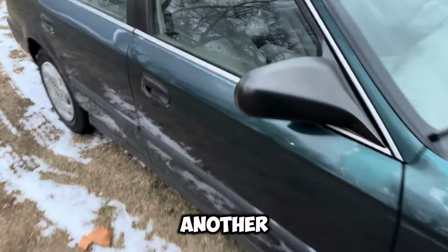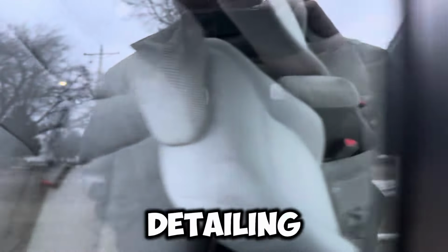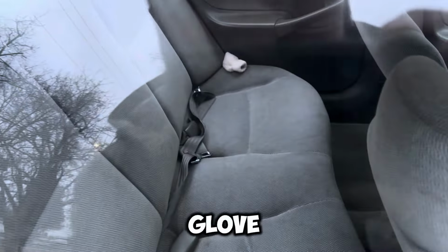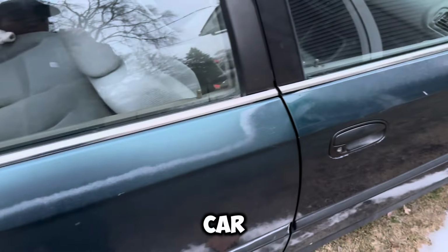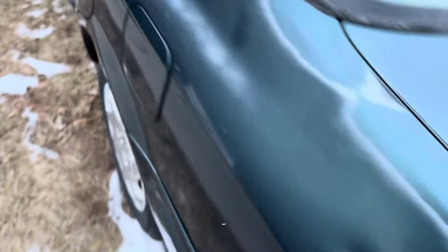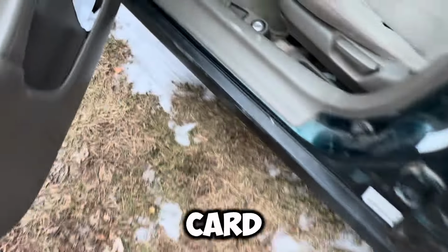I do want to get another set of floor mats up in here, or maybe I could save them with some detailing. But for the most part, what the fuck is that? Is that a glove? I didn't actually go through this car yet, and I'm pretty sure he probably left some stuff in here. But let's go through it real quick. I didn't really go through this car at all. I don't know what's all in here.